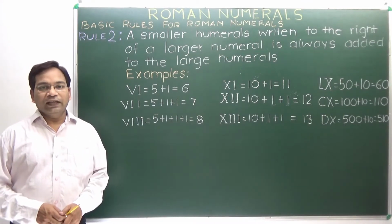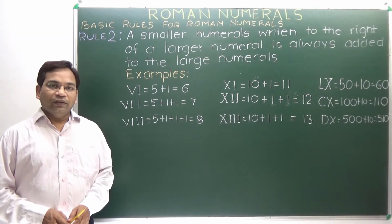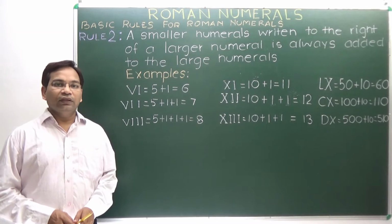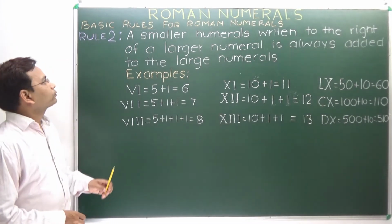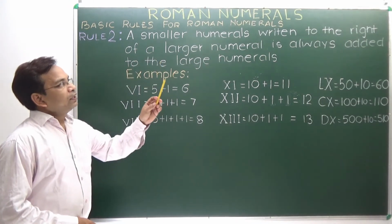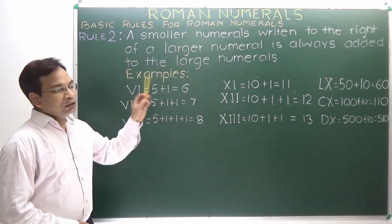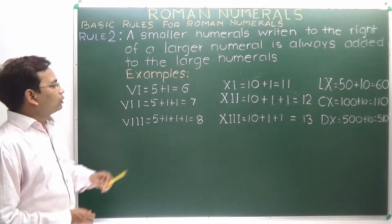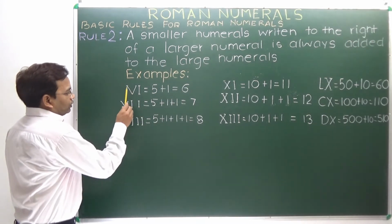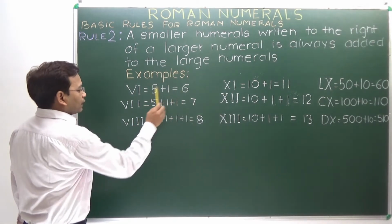Rule 2 states that when Roman numeral symbols are written with smaller symbols to the right of a larger one, then it is added. Smaller numerals written to the right of a larger numeral is always added to the larger numeral. Example, here V is for 5, I is for 1, so 5 plus 1 is 6.